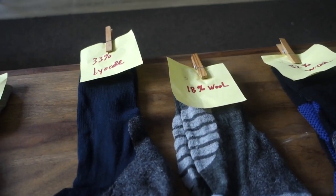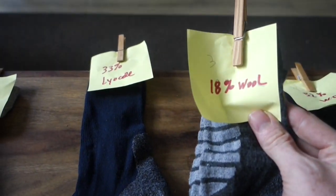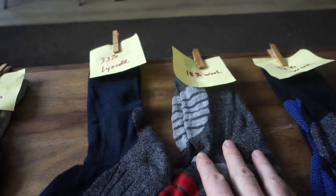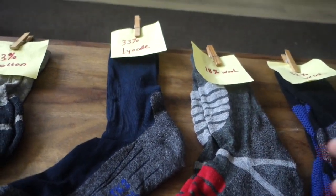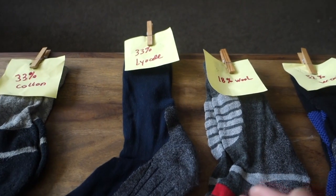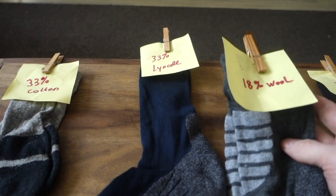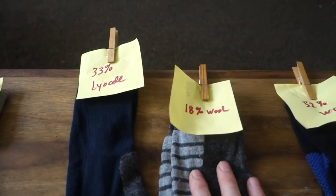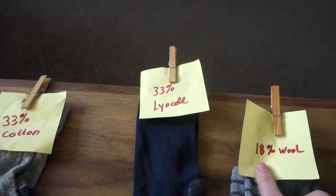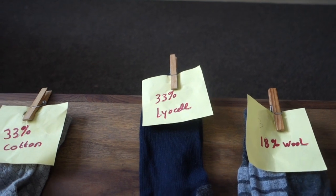And 80% wool, yeah, that really didn't do it either. I mean, not bad, they have a great shape, but the 18% wool doesn't really do much in my opinion. Doesn't really benefit me over cotton, maybe a little bit. Over Lyocell, no, the Lyocell performed better. But then again, maybe if you would do 30% wool, that would be a sweet spot as well.